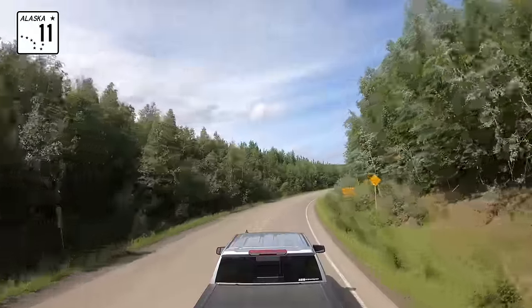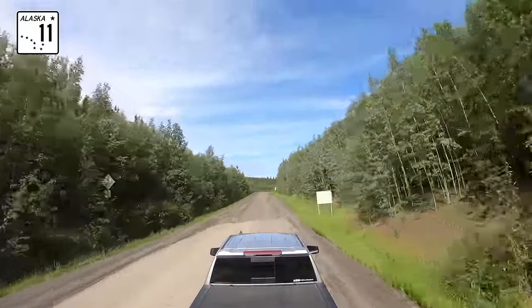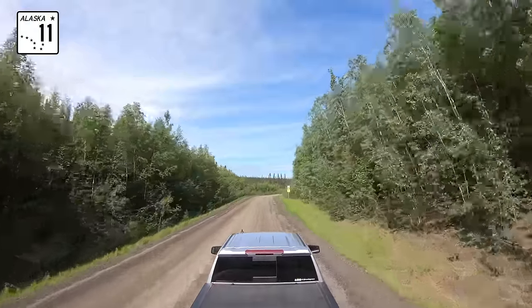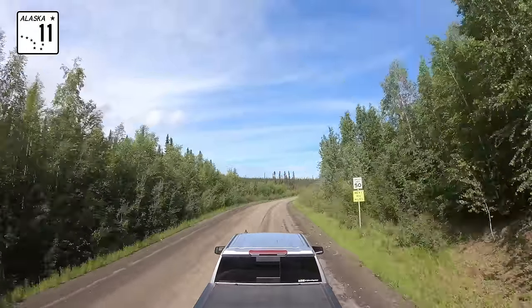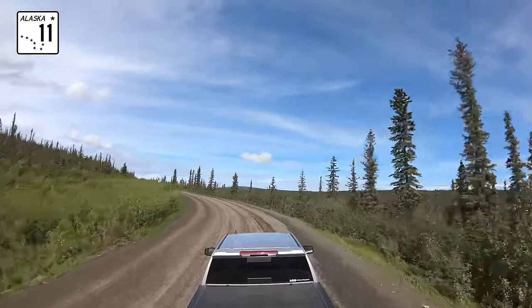There are signs warning about heavy industrial traffic. And this is where the pavement ends. For the next 416 miles, we have a theoretical speed limit of 50 miles per hour, but I doubt we're going to be able to go that fast most of the time.